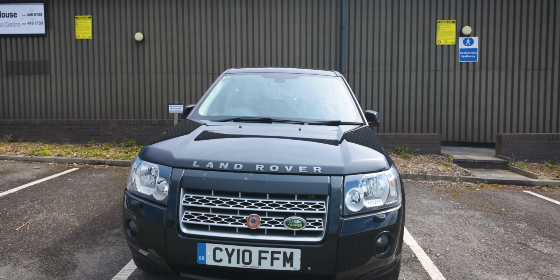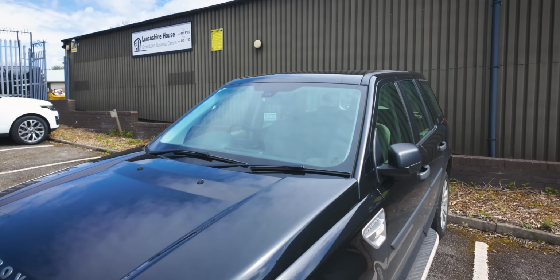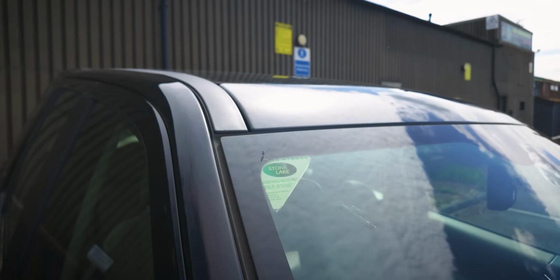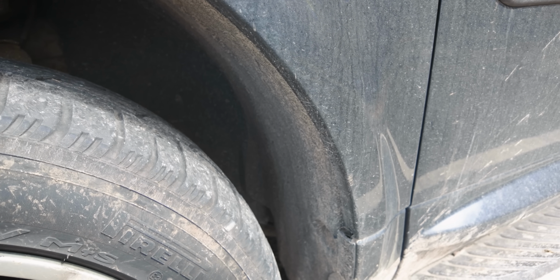Being the top spec HSE, we've got front fog lamps, headlamp wash, all that sort of stuff. 2 sunroofs. There's a sticker there, it looks like from Land Rover for a service. Actually not Land Rover, somewhere called Stone Lake. I was thinking as I was walking through it, maybe that's the reason it's so cheap. Maybe there's no history. But there's one service recorded at least.